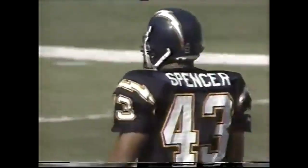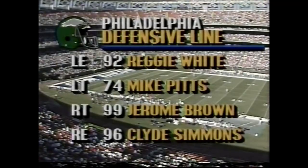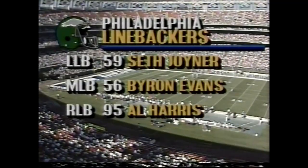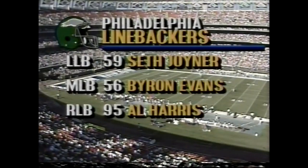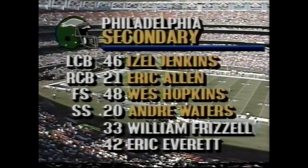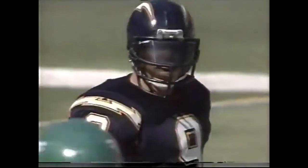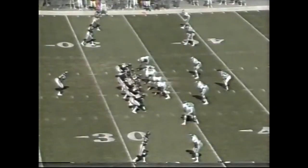Defensively for Philadelphia, and this is one of the better teams defensively that you'll see. White, Pitts, Brown, and Simmons up front. Simmons has 10.5 sacks. Active linebackers, Joyner, Byron Evans, and Al Harris, acquired from the Bears. And in the secondary, Jenkins, Allen, Hopkins, Andre Waters, Frizzell, and Everett come in nickel and dime situations. In the last 4 games, the Eagles have gotten 21 sacks and 12 interceptions, not to mention the 4 wins. This defense has been cooking.